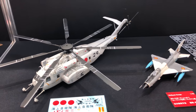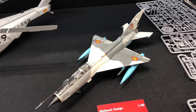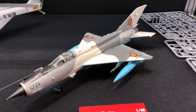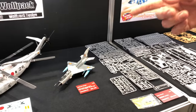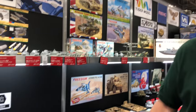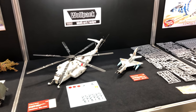And another one here is the Academy MiG-21. This is making an MF-75 Lancer C, Romanian Air Force version. So that's coming out too. It's coming out soon, and we don't know the price yet. The big dog MH-53 is going to be 13,000 yen, and that's coming out next month. So that's groovy.